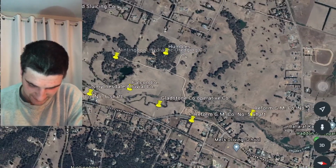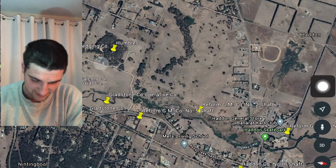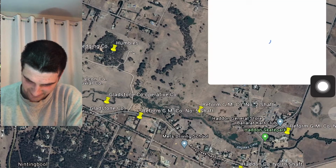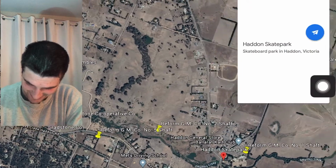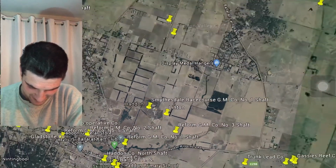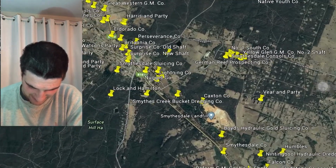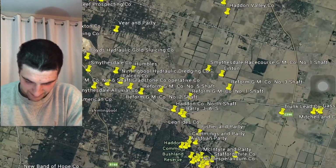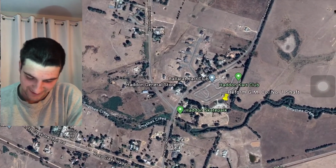But in my readings of research for this video, I've discovered that the lead goes sort of this direction and then kind of goes up this way and it goes all the way over to the Glenelg Highway down here. So that's what we'll be looking at now. There's plenty of research that I've done, but I can't fit it all into this little video.